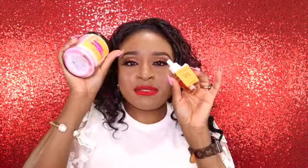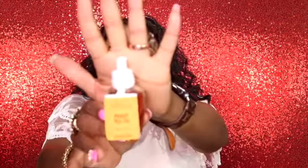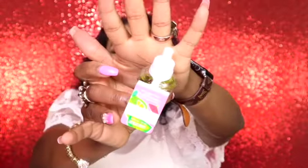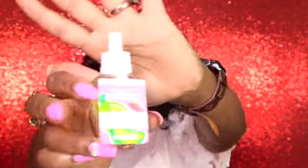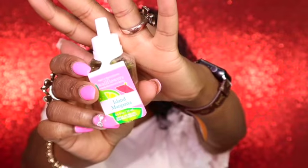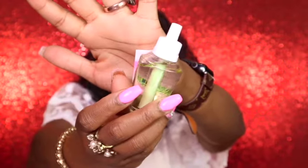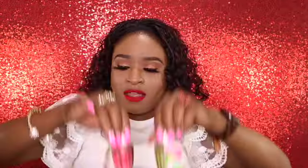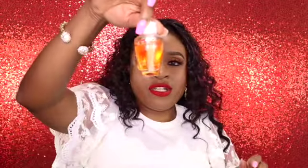I got the Mango Mai Tai, which is this candle right here. I loved how it smelled, so I got the wallflower for that. I got the Island Margarita. Who doesn't love a nice margarita? And it's a green color. Green, red, and orange.